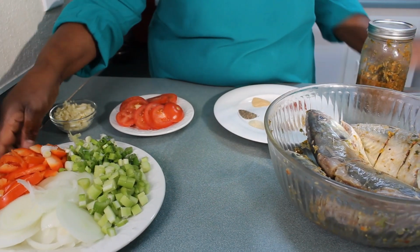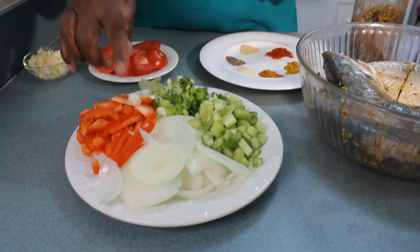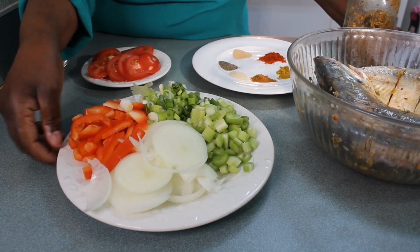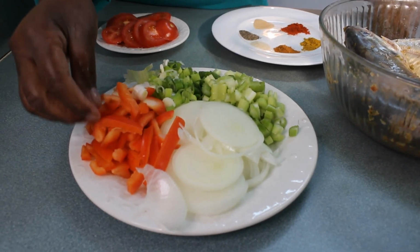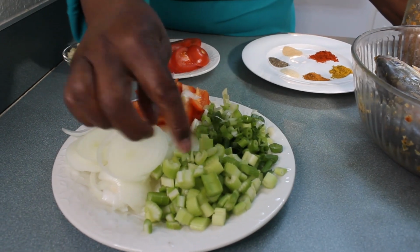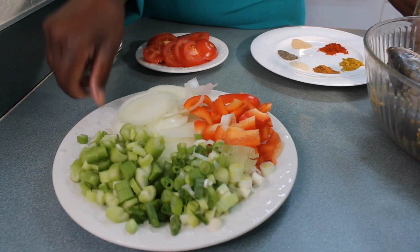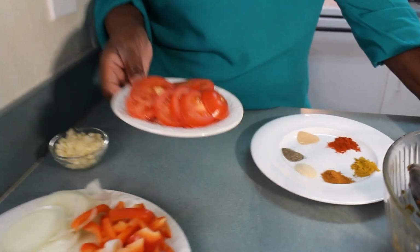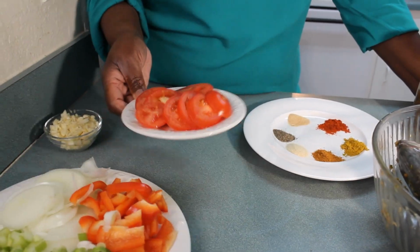And over here, to cook with this fish, I have my onions. This is how I chop my onions when you're going to do your steamed fish. These are some bell peppers I have here. This is a couple of celeries that's chopped up there. And this is some scallions. Over here, I have a couple of tomatoes.